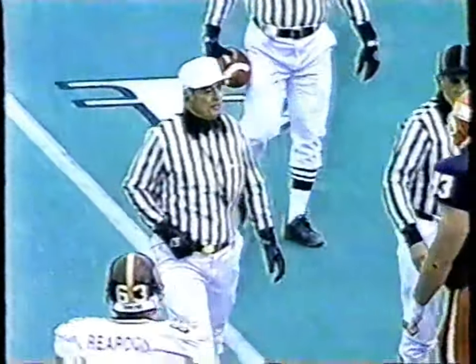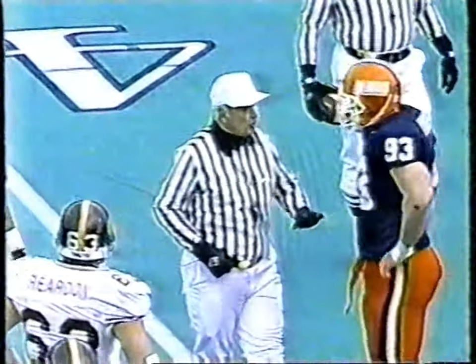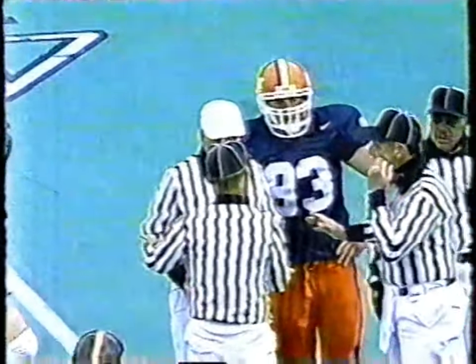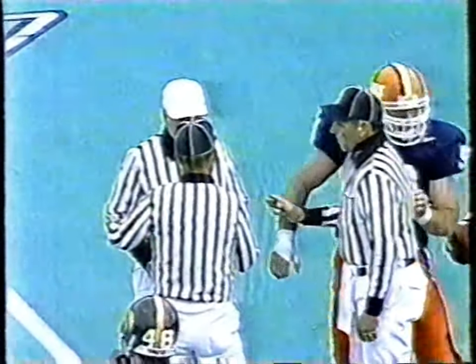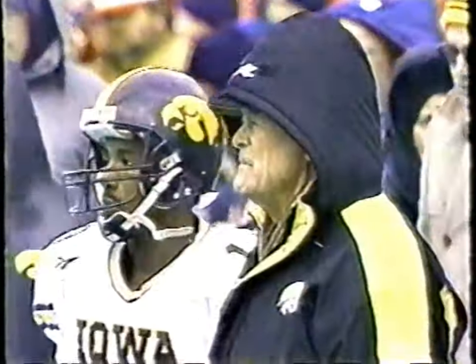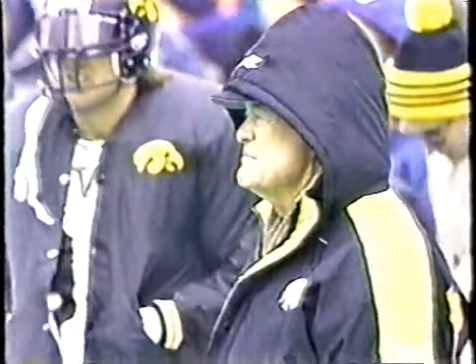I'm sure Illinois will turn this down, won't they? I would think so. They're going to get the ball back. It would be 4th down. The officials conferring. There's Paul Marshall, who's the senior co-captain on the defensive line, the nose tackle out of Naperville, Illinois. One of the steadiest defensive linemen Illinois has.